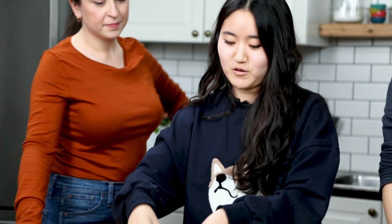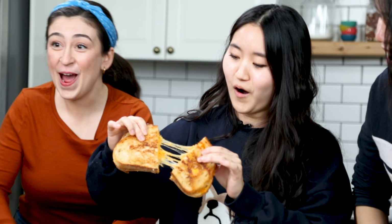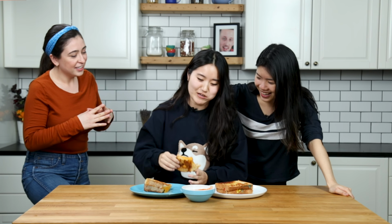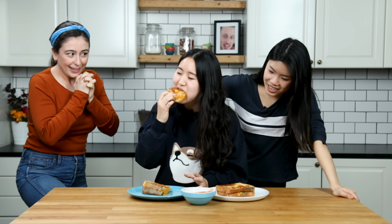I'll do this one first. Drum roll. Oh, that is a good pull. Okay. Oh yeah. The cheese to bread ratio is ideal. Let's see how it goes with my soup. Oh, there she got the head.